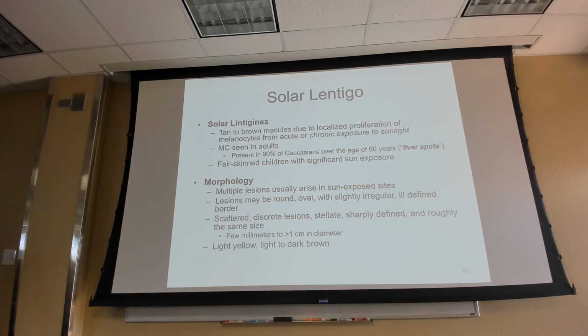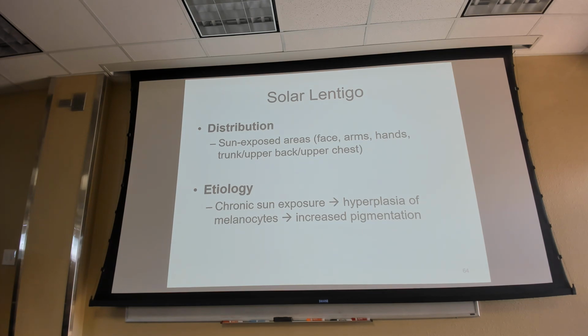Again, there you go, sun-exposed sites. Lesions may be round, oval, and slightly irregular. Scattered, discrete lesions, sharply defined, light yellow, light to dark brown. Again, just put it on my forehead, like I said. Chronic sun exposure, hyperplasia of melanocytes, and increased pigmentation.